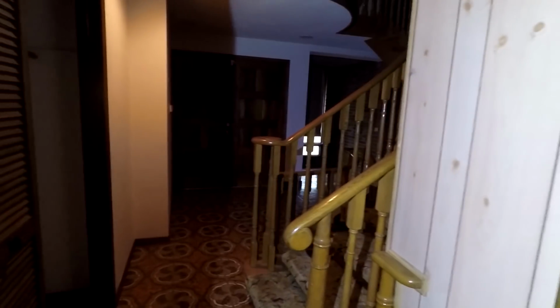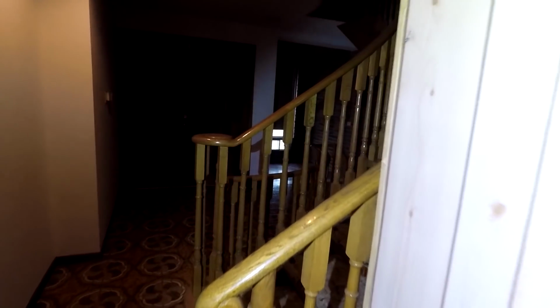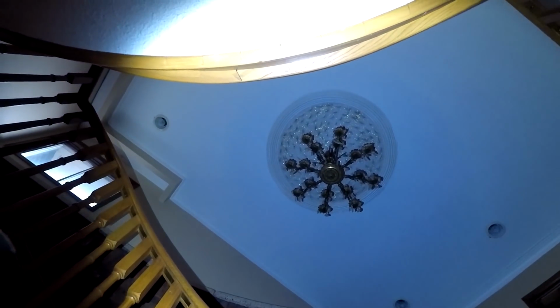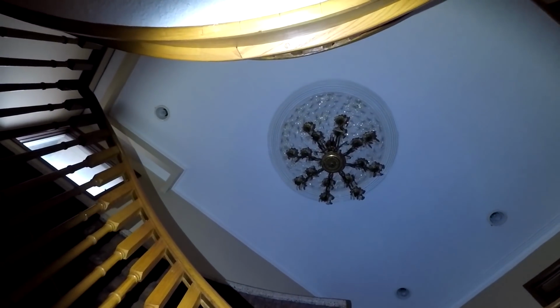So now I get to show you guys what I was really excited about when I came in here. Look at this. Look at this spiral staircase. Is this not incredible? And up top, you got a nice chandelier with another one of those spiky medallions. All right, guys, let's go check out the stairs.